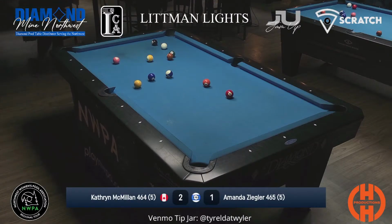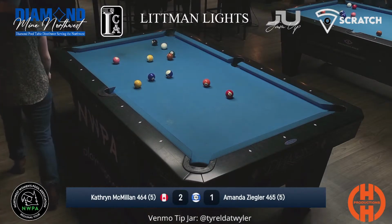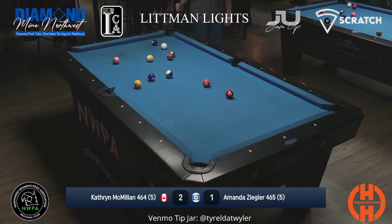I think it's hard to tell how much of a gap there is there. Might be one of those situations where the nine's not in the way, but the two's in the way, or vice versa.